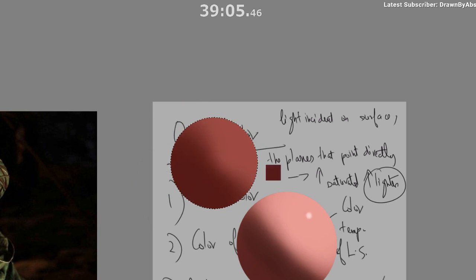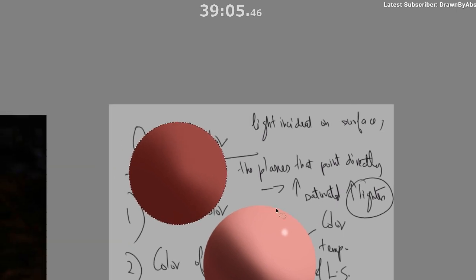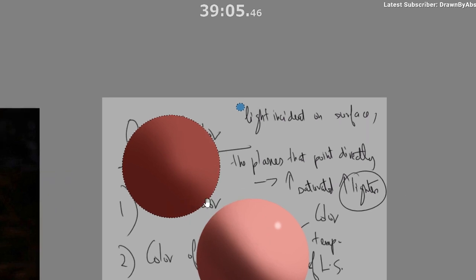And what happens to the light side of it? Remember, the planes that point directly to the light source become more saturated or lighter in the direction of my light source. So if this is a blue light, I'll make this even more evidently clear to you. I can draw in a small blue light source here so you know what to expect. That blue light source is going to shine light on this, which means this red is gonna go more in the direction of this blue.